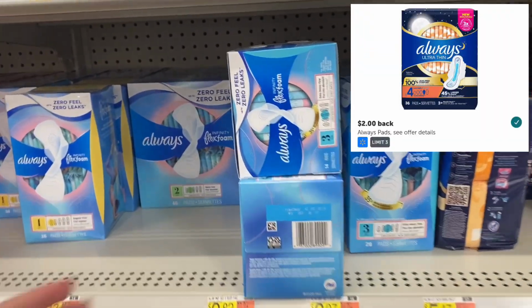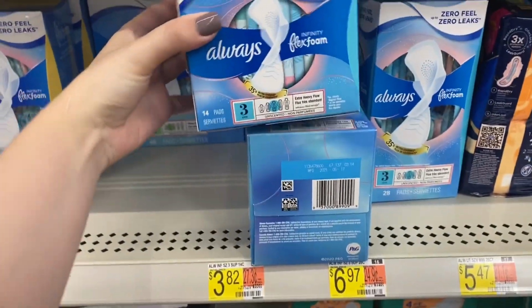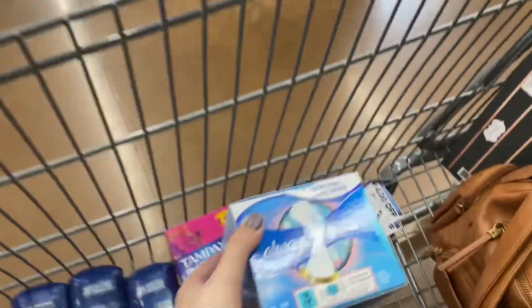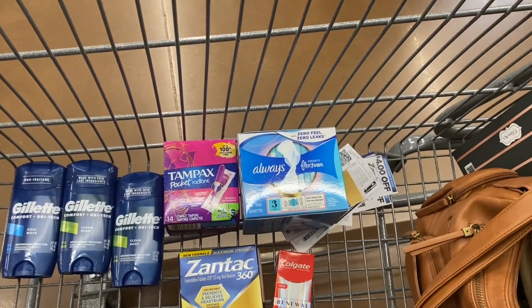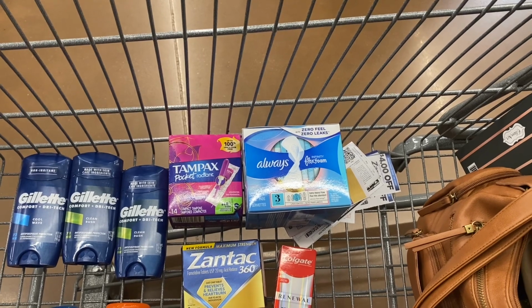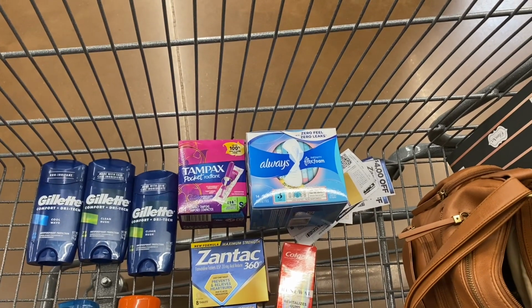So for both of these products, we're going to pay $7.79, get back $2 on Ibotta for the pads, $2 for the tampons, and a $1 bonus for doing both offers. Plus, I have a 10 cent any sleep aid rebate that's attaching to this for some reason. So that is going to make it $2.69 for both, or $1.34 each. So that's not too bad of a price. Plus, it's counting as three separate offers towards our bonus.